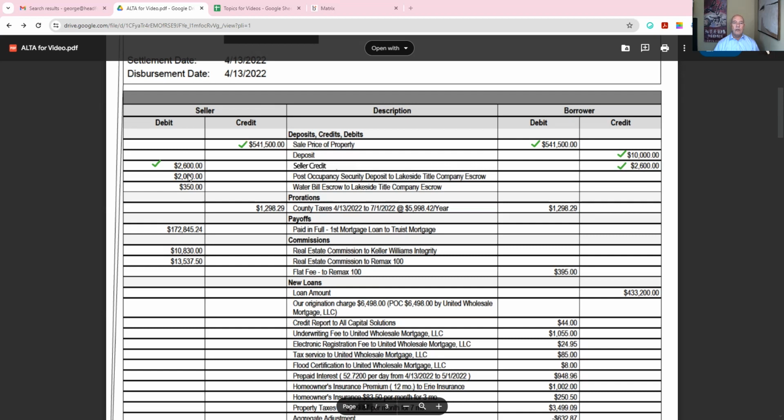And then on the left side over here, you will see this post-occupancy security deposit. So the sellers stayed in the house for a little bit of time after closing, and they gave the buyers a security deposit in case the house was damaged during that period. If they had paid for the rent back, that would also be documented on here. But in this case, the buyers gave the seller a free period of rent back.